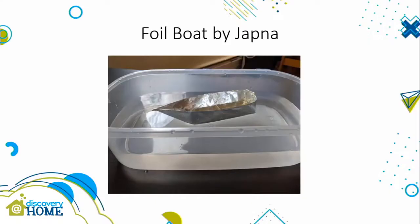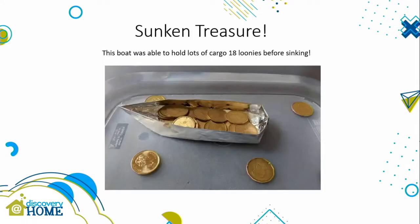You were crafty, you made some pretty unique creations, and it's time for us to have a look at what you've got for us. Let's have a look at our first viewer here. We've got a foil boat that was sent in by Japna. All right, Japna, this looks great. She's tested it out in a pan of water at home, and we can have a look next at how much weight she was actually able to carry.